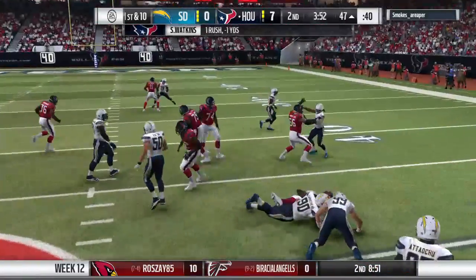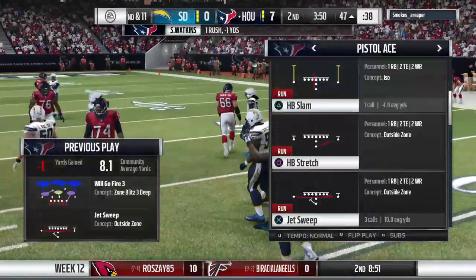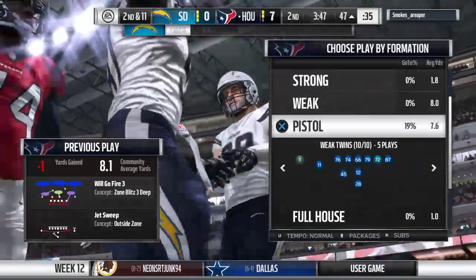And he'll lose yardage here, back at the 47. That's going to go as a loss of a yard, and it'll be 2nd down.